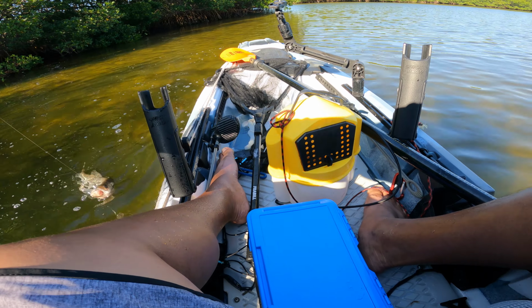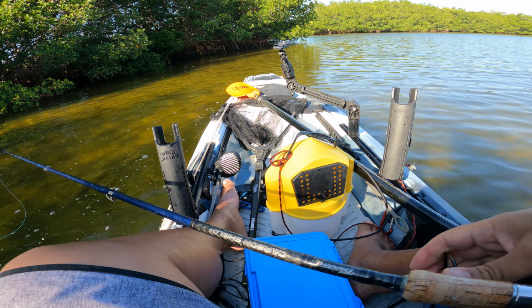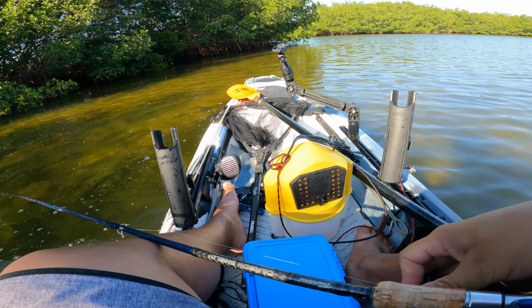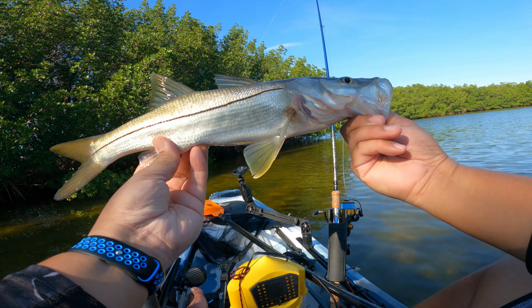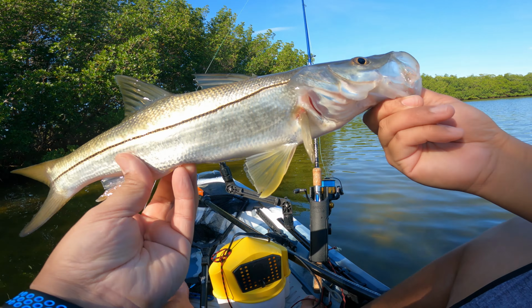This little guy, probably 20, maybe 23 or so. Let's get a release on this guy. Okay, this snook, tiny guy, on the sheep's head jig head, using shrimp. He's going back.